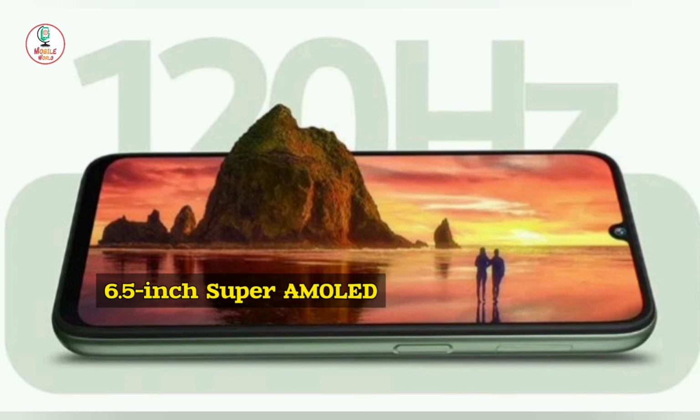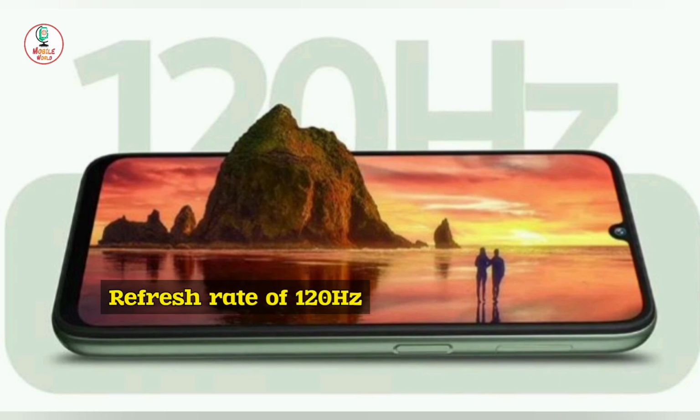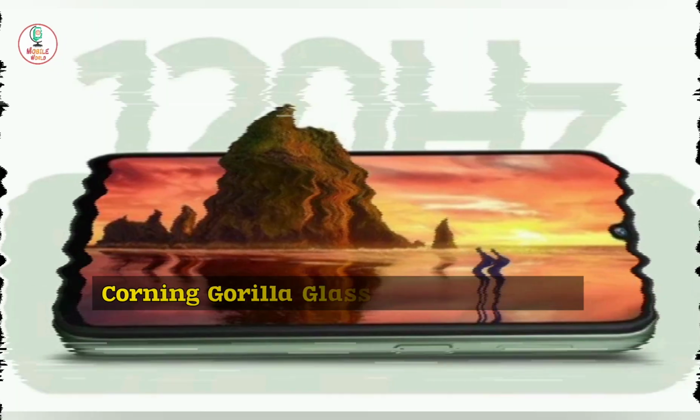Screen specifications. It comes in a 6.5-inch Super AMOLED display with Full HD+ quality, with a resolution of 1080 by 2340 pixels, a refresh rate of 120 Hz, and a pixel density of 396 pixels per inch. The screen supports 16 million colors, the brightness is 1000 nits, and it has a Corning Gorilla Glass 5 protection layer.